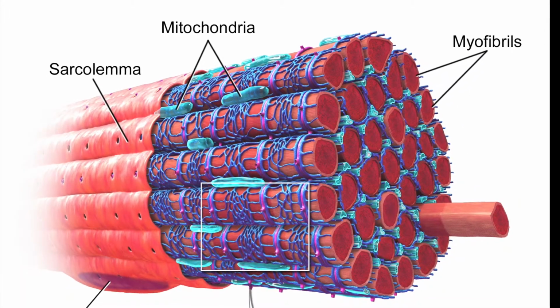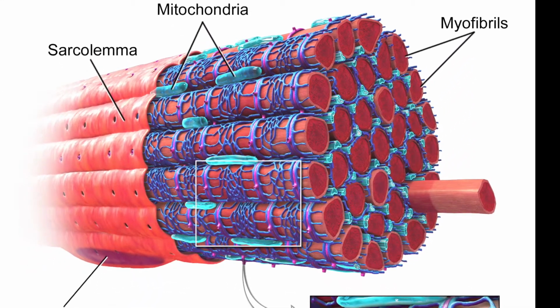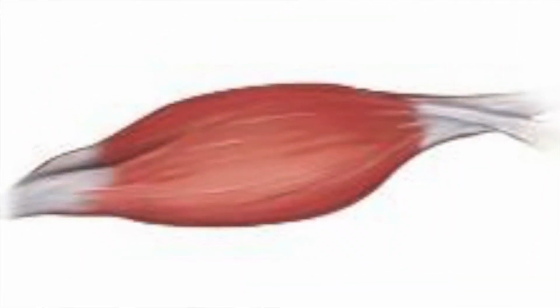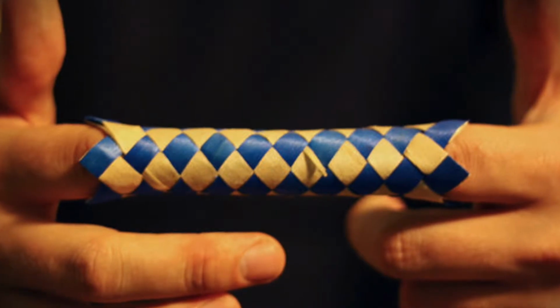Skeletal muscles are made of long muscle fibers that have hundreds of nuclei per cell, and each muscle fiber contains thousands of little myofibrils that carry out muscle contraction. Muscle fibers are fusiform in shape, meaning that they look like some idiot who got his finger stuck in a Chinese finger trap. And I mean really stuck.